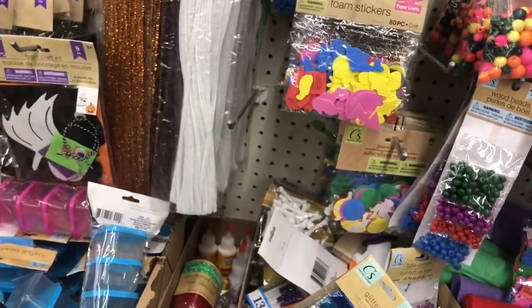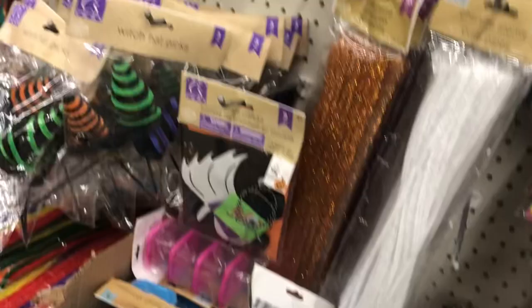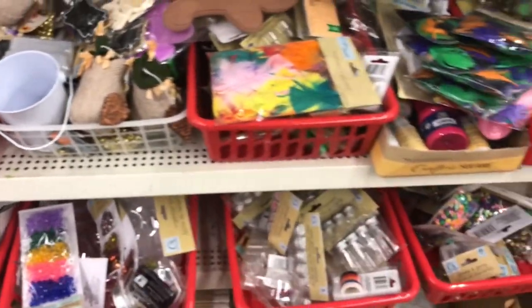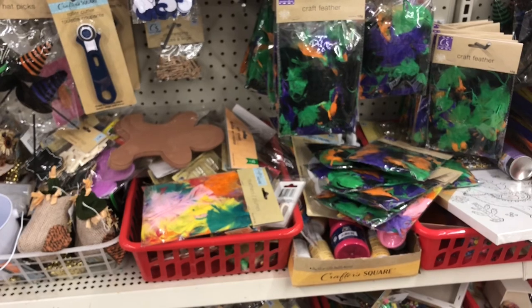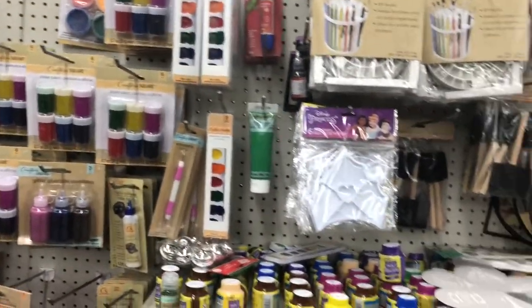So what else am I getting? I think the last time I was in here, I got some blocks. They also have, what you call it? They have the sticks that you can use for the, I can't even think of it. Put your hot glue gun around here somewhere. But this is all their stuff, y'all.